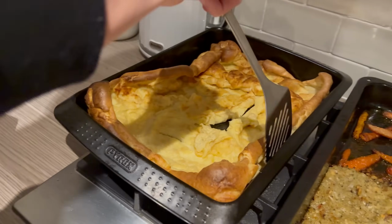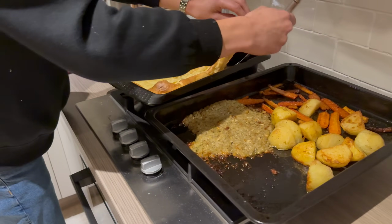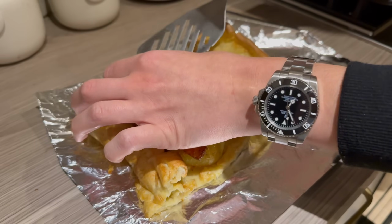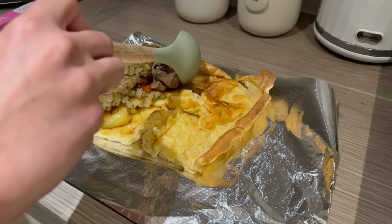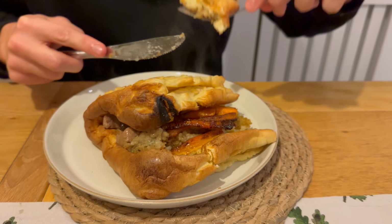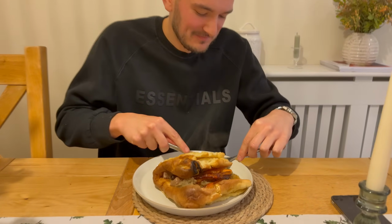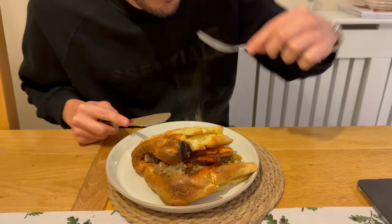That looks so good. What meat have we got? Beef. Oh my gosh, I'm so excited. What do you think? I am loving it. Unbelievable. Good effort. That is so yummy.